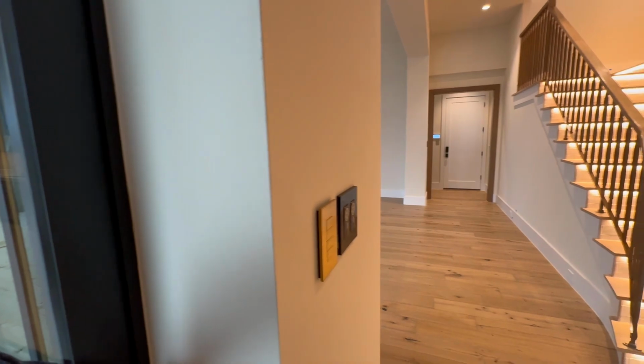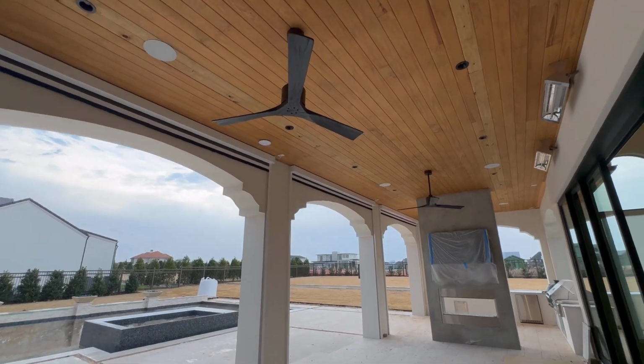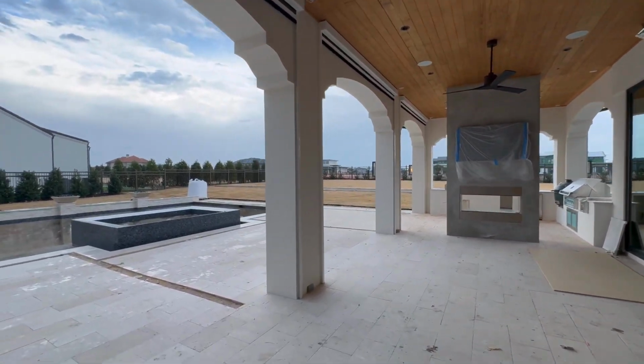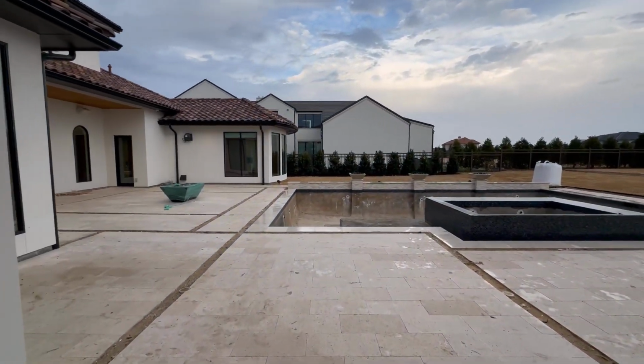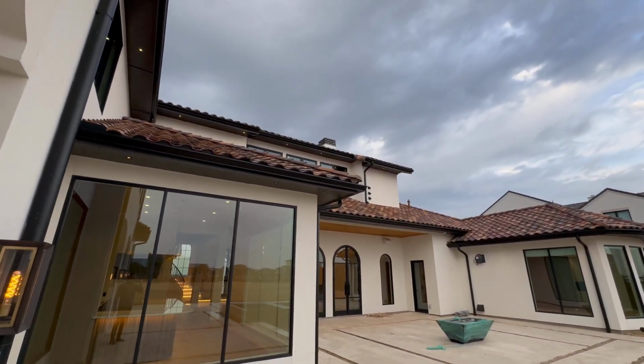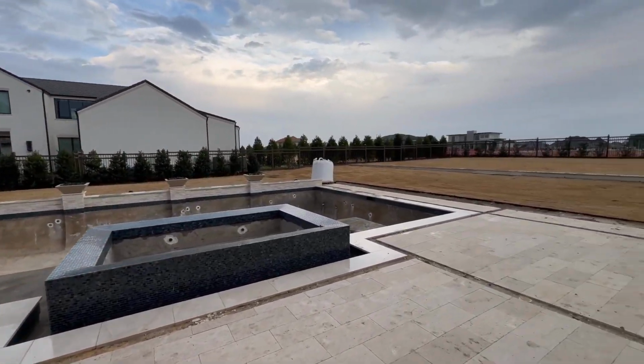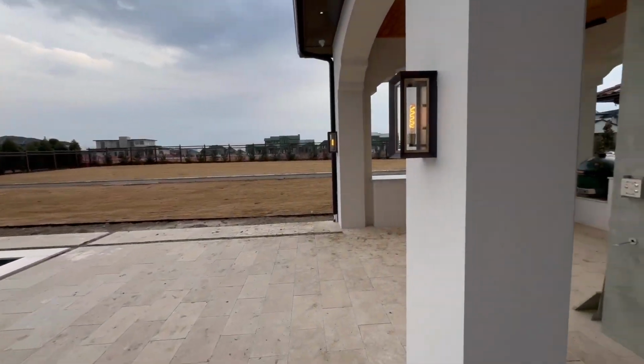And I'm back, y'all, on the mic. And let's head outside. So we have a covered patio, wired for those tunes. Look at this, y'all. Beautiful. We'll go back here in the yard in a second. But yeah, there's the pool. Water's being put in soon.